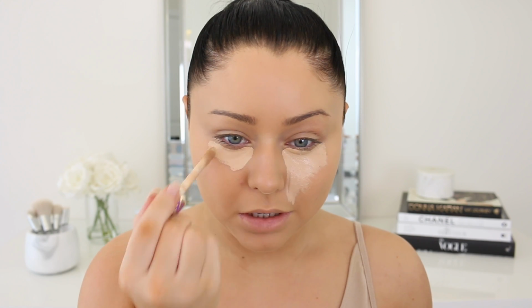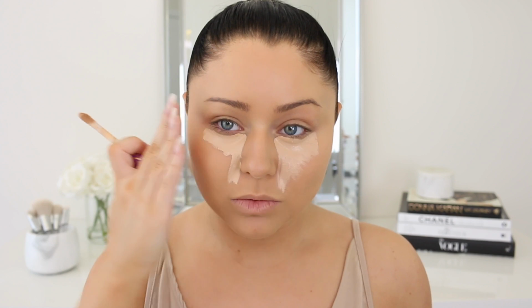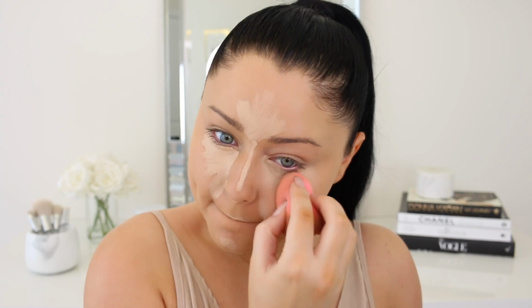So now I'm gonna go ahead and take my Tarte Shape Tape Contour Concealer in the shade Light Medium, and I'm just going to put it underneath the eye, bring it all the way down. A lot of you guys ask me why I bring it all the way down, and it's because it just kind of slims out your face. You're creating that illusion of an elongated face. And that's why I don't bring it out too much as well, so I don't make my face wider, I make it longer.